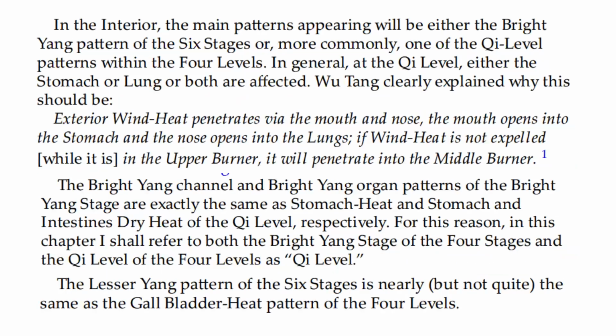In the interior, the main patterns appearing will be either the bright yang pattern of the 6 stages, or more commonly, one of the qi level patterns within the 4 levels. In general, at the qi level, either the stomach or lung or both are affected. Exterior wind heat penetrates via the mouth and nose. The mouth opens into the stomach and the nose opens into the lungs. If wind heat is not expelled while it is in the upper burner, it will penetrate into the middle burner.